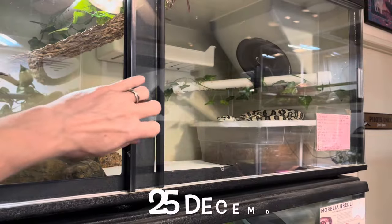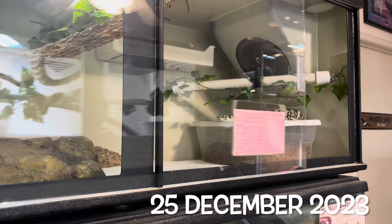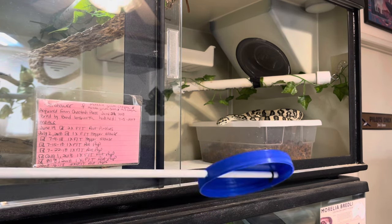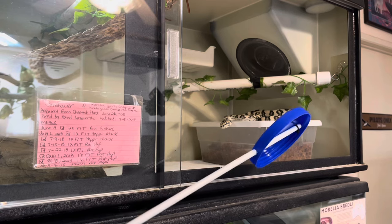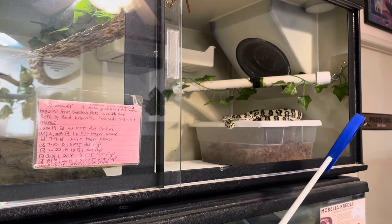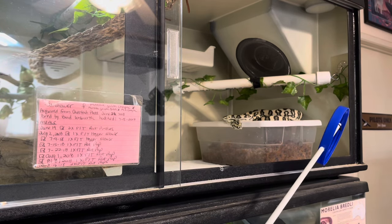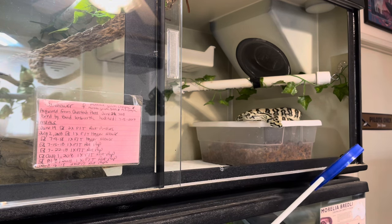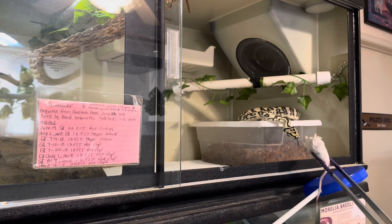And this week we're going to start with Sunshower. She is a jaguar carpet python that is in our Sanctuary for Life program. She has severe neurological disease, and she actually had to be fed through a stomach tube for a whole year because for a period of time she was displaying neurologic dysphagia.